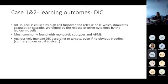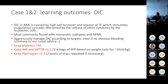And APML, which I have another slide on. So really, the way to manage it is we aggressively manage the DIC according to targets. Usually, if you ring a haematology reg about a patient with DIC about anything else, we'll always say don't transfuse unless they've got bleeding symptoms, and don't manage the numbers. But this is a situation where you manage the numbers, and we aim for quite strict targets. This is very much national, international guideline driven. So you're keeping the platelets above 50, even if they've not got any evident bleeding, because they're at such a high risk of having spontaneous bleeds. And you keep the INR and APTT ratio less than 1.5, and keep the fibrinogen more than 1.5.